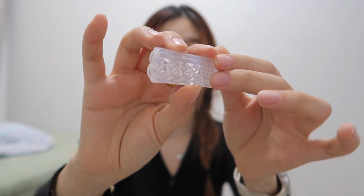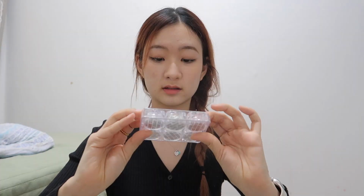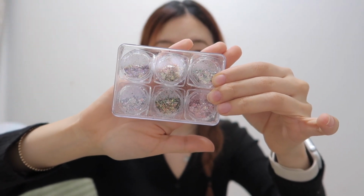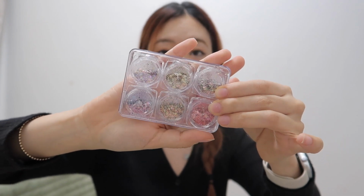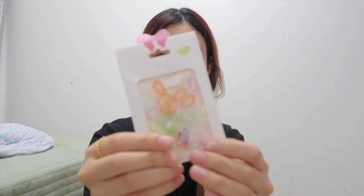It's a molder. Is that what you call it? I got it in the teddy bear design because my teacher in school had this and I tried it and I really liked it because it was fun to make your own color. So I decided to get this for myself so I could use it at home. These are another glitter set. I think you can know by now that I'm a glitter lover. I love sparkling things.